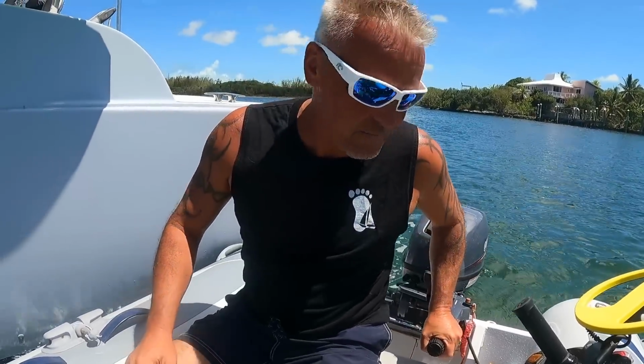Look at that, we fit nicely. That's actually not too bad. It's the first time having the scooters in this dinghy, eh? Yeah.